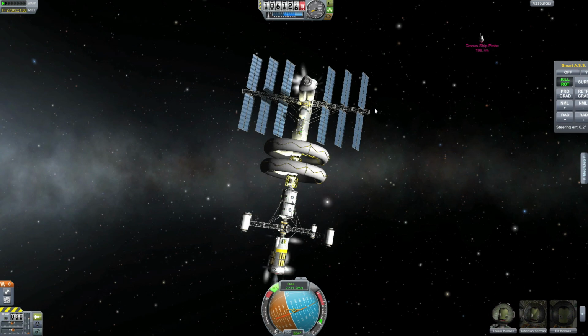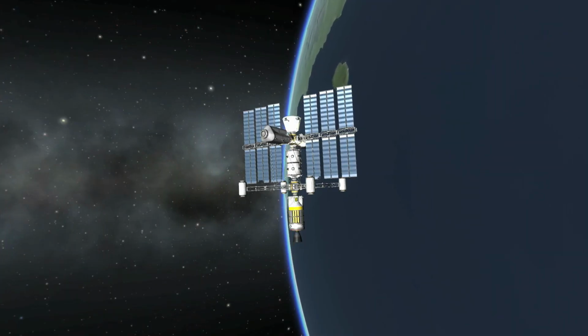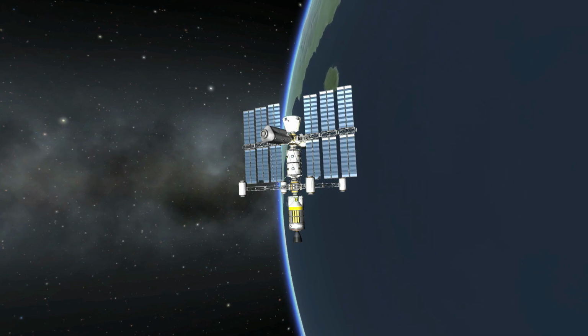So I rearranged the station and this is what it will look like from now on, and we'll connect some fuel tanks to it and start collecting kethane.